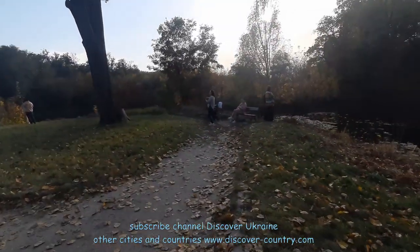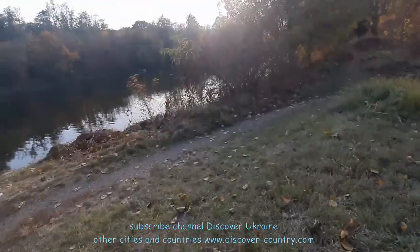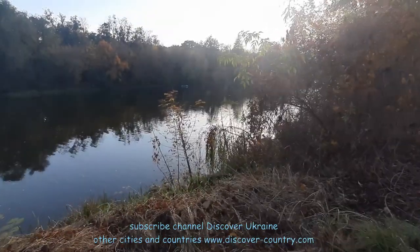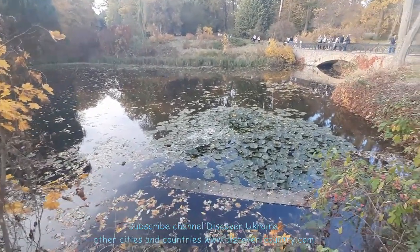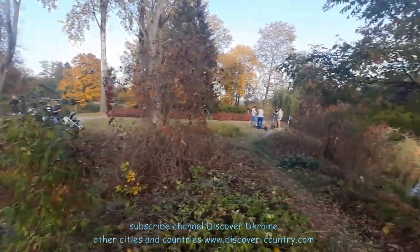In the nearby lake there are a lot of water lilies. Here is the Ros River. Here is a lake with water lilies, but I recommend coming here to see the water lilies in August when it's blossoming.